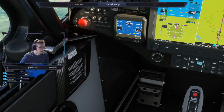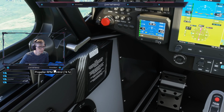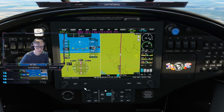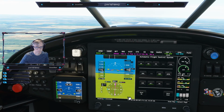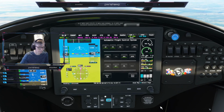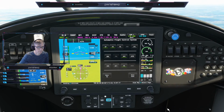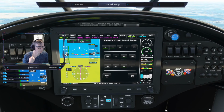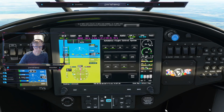I'll go ahead and put throttle up to about 70. Prop control can come back a little bit. Can lean out slightly, although we don't need to lean out too much because we're going to be fairly low the whole time. So we'll climb up to 3,500 and then let her rip.